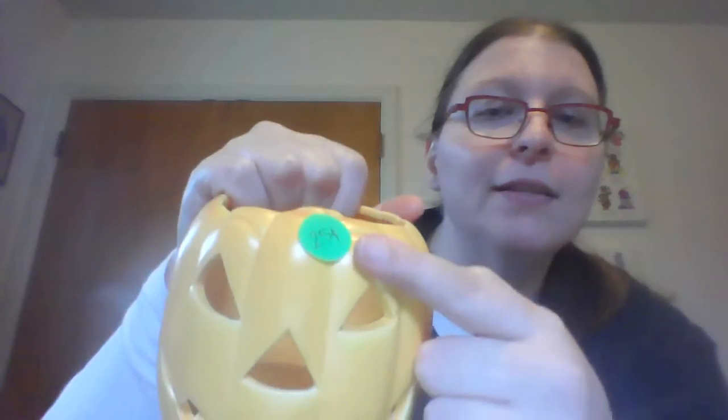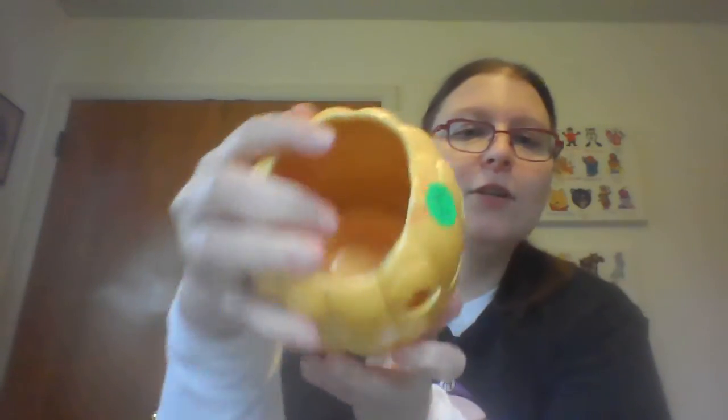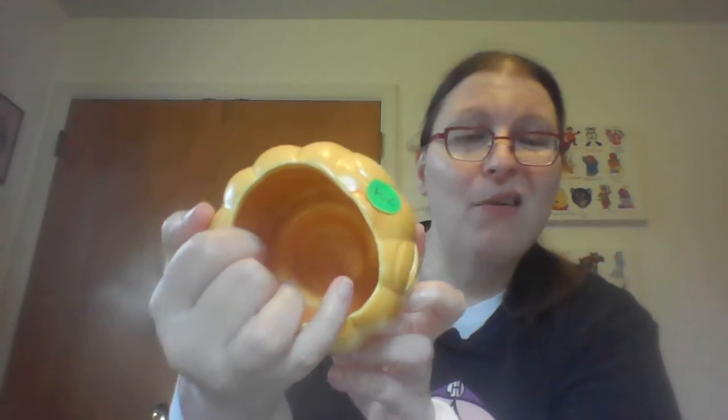Then my exciting find for a quarter. Look, it's a quarter. It's a jack-o'-lantern candle holder. I managed to get the candle out without even freezing it. But it literally has its original Haeger sticker, and the Haeger mark is still clear on the bottom. This will sell anywhere between $20 and $30 just normally.